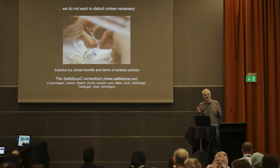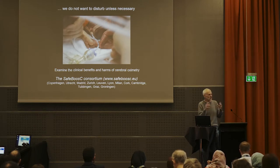We now know, perhaps we knew less at that time, that it's so important to allow the parents access, and we now want to have skin to skin. And the more lines and monitors and so on, the more complicated, the more difficult that aspect of care is.